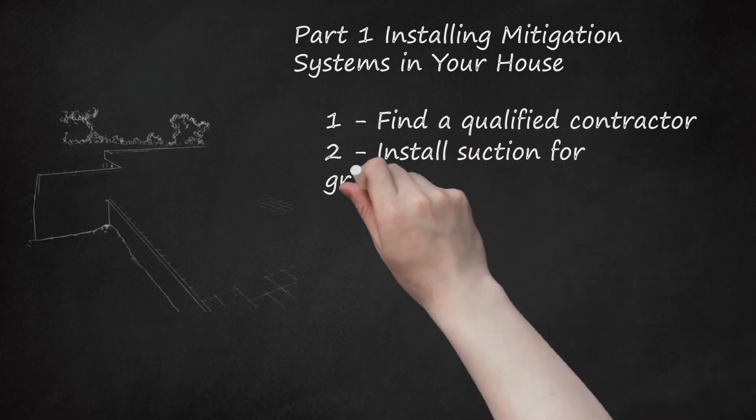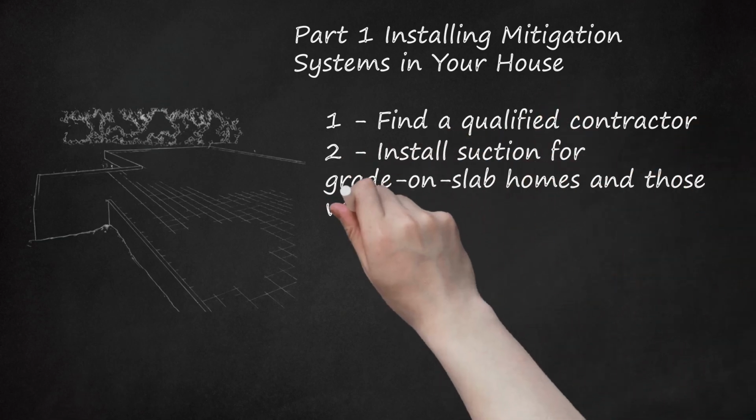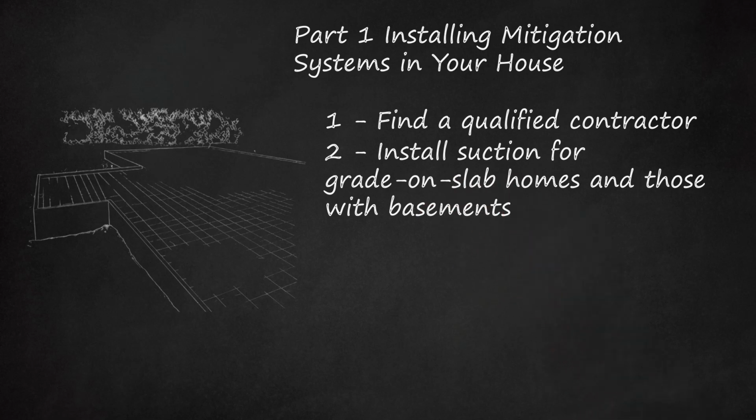2. Install suction for grade-on-slab homes and those with basements. Homes that have basements or that use grade-on-slab construction, i.e. concrete poured at ground level, will need suction devices to limit radon from the soil. There are a few different kinds of soil suction systems, including slab suction, drain tile suction, sump hole suction, and block wall suction. These systems will cost between $800 to $2,500 to install with a contractor, but the average is around $1,200.